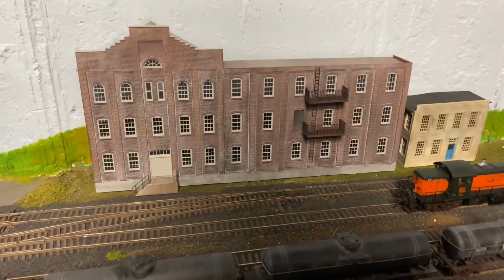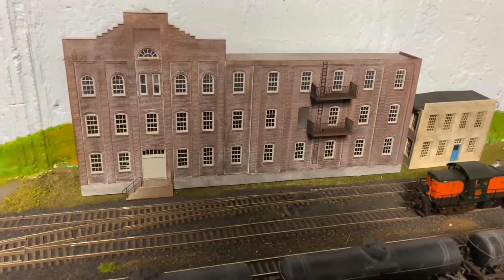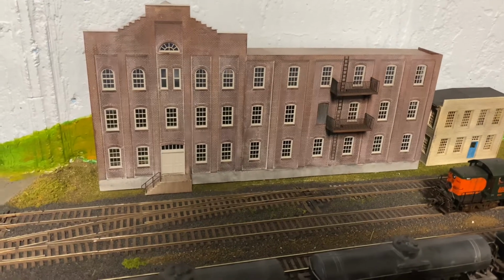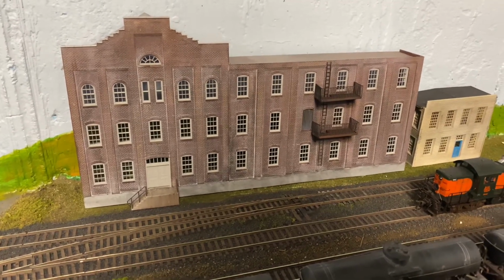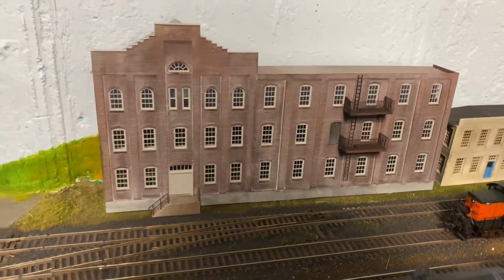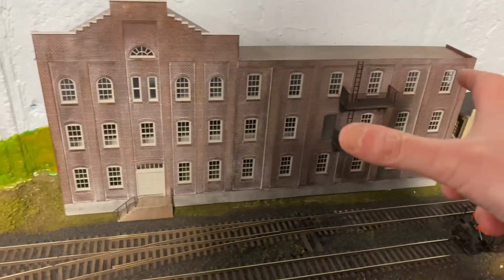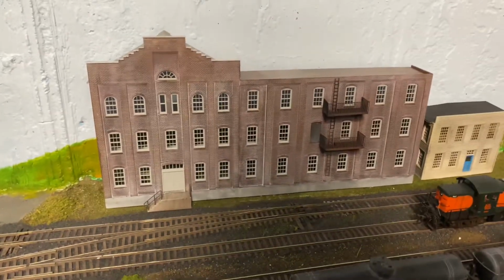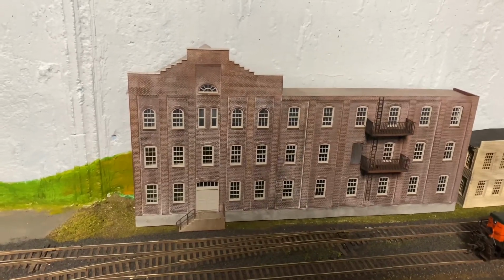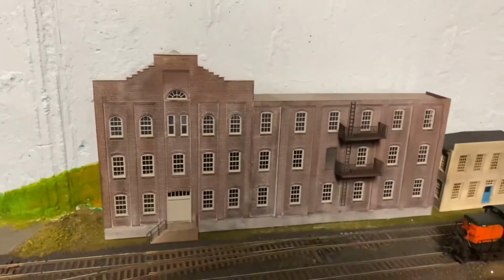So this is the new background structure that I recently finished. I need to work on the roof details a little bit. But this was the Plant Number 4, I think, kit from Walthers. And this was in a previous video, but I was unaware that it came with this extra section here, which was a bonus. So I added that. It was in the box, so I kit bashed it, put it on. The original structure was only supposed to be that part of the facade, so it worked out great.